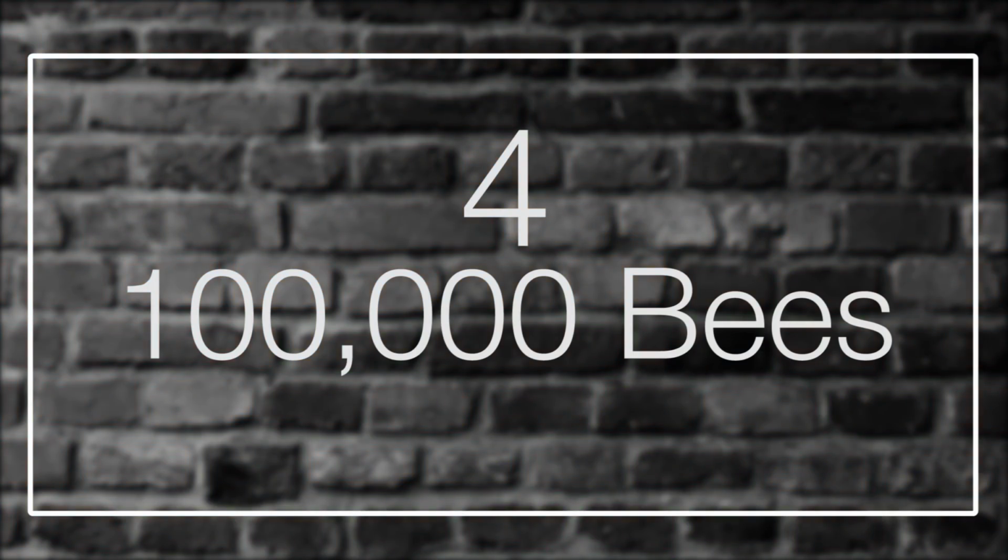Number 4. 100,000 bees. If you were to compile a ranked list of all the things you hope never to find in your walls, probably somewhere near the top would be a massive population of stinging insects. And that's why this particular story is so disturbing, since it involves one Canadian homeowner discovering that their walls were home to a nest of about 100,000 bees.